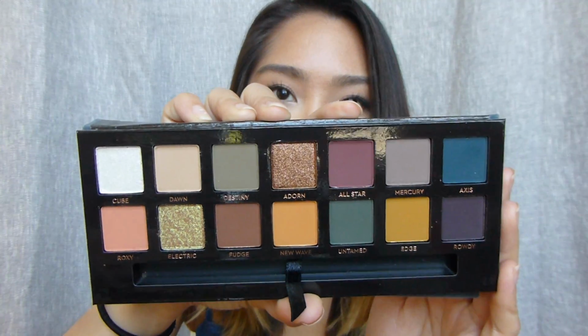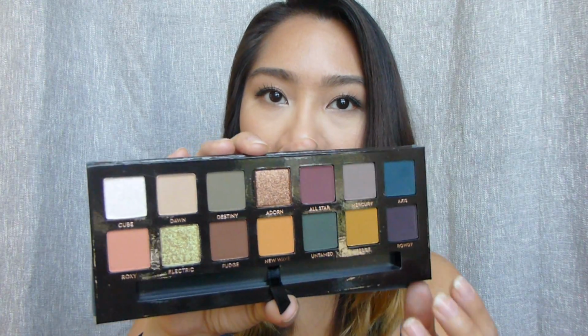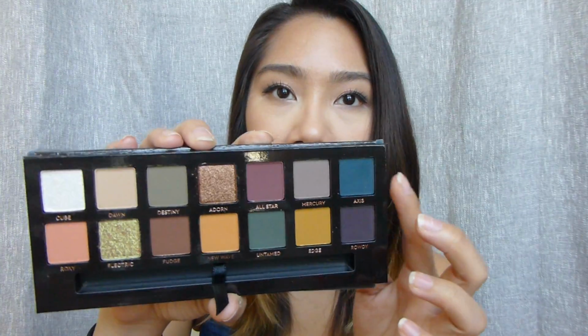Is it the best blending eyeshadow palette? No, but I don't think it's terrible. So, ooh, the brush fell out, but this is what it looks like. I've only used a few shades in it, but so far I'm not hating it. I'm wearing the shade Cube on my lid, which surprised me because I thought it was going to be a duochrome shade, but it's pretty much just a straight purpley shade. And then I'm wearing Dawn in my crease right now, and then I'm wearing Axis on my outer corners.